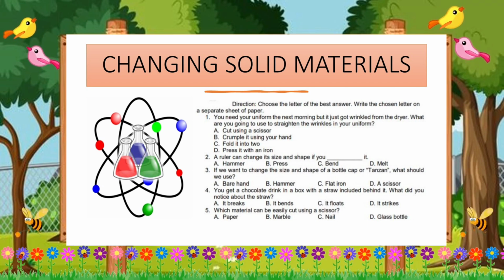Number 2. A ruler can change its size and shape if you blank it. A. Hammer. B. Press. C. Bend. D. Melt. The answer is letter C. Bend.